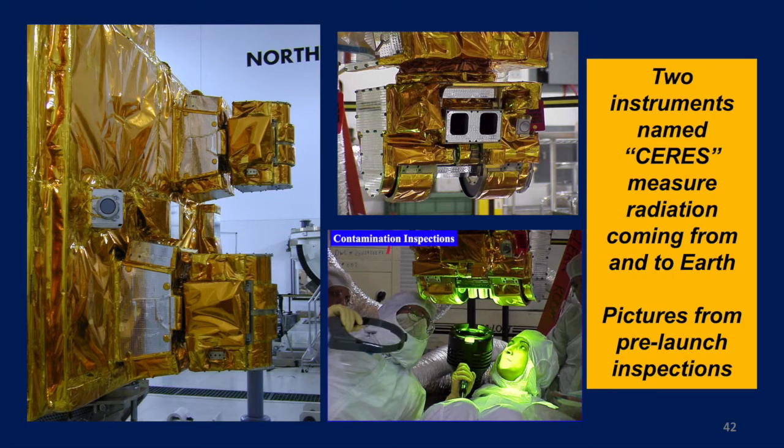There are two instruments called CERES on Terra that measure basically the radiation budget, the amount of radiation that comes into the Earth and comes out of the Earth. Ideally, that budget is balanced so that the Earth's overall temperature remains relatively stable. These instruments are very, very sensitive, and you can see one of my friends there at the bottom doing an inspection right before launch, making sure that there's no contamination and the instrument will operate correctly.